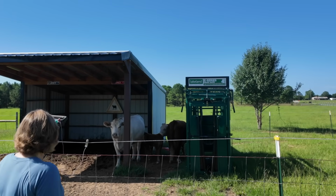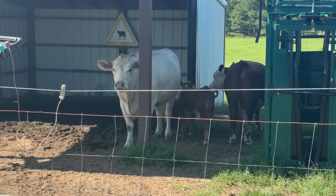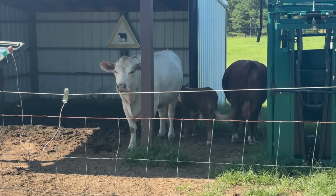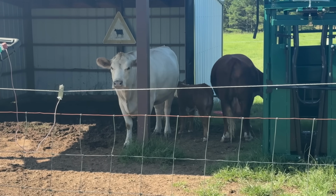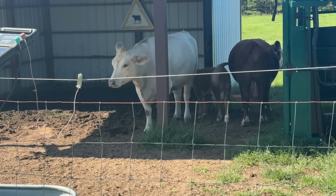Everybody's looking good this morning. They are looking good. Mildred came for the feeding. Yeah, but she didn't want to eat. She let Tater and Matilda eat, and the little man's still not interested in grain, but that's okay. It's gonna come.